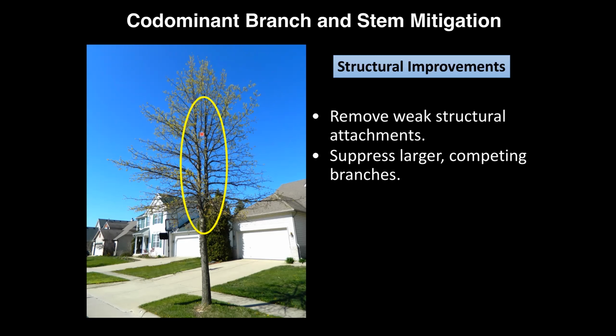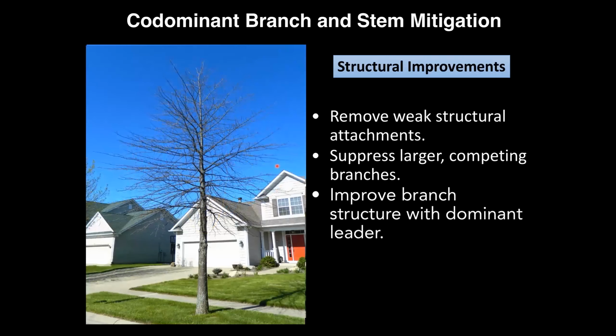And so we may want to suppress this tree by subordinate pruning in stages, over a couple of different pruning sessions. So we may cut in this area the first year and then maybe completely remove it the second year to give that tree time to adjust. And oftentimes this will improve the situation without too much stress on the tree. So this is our goal.